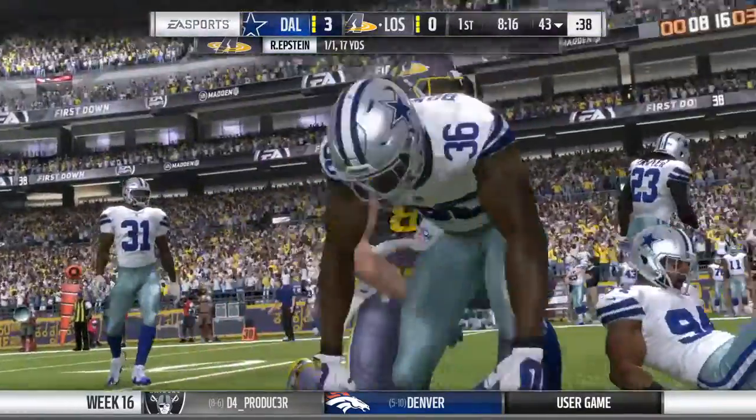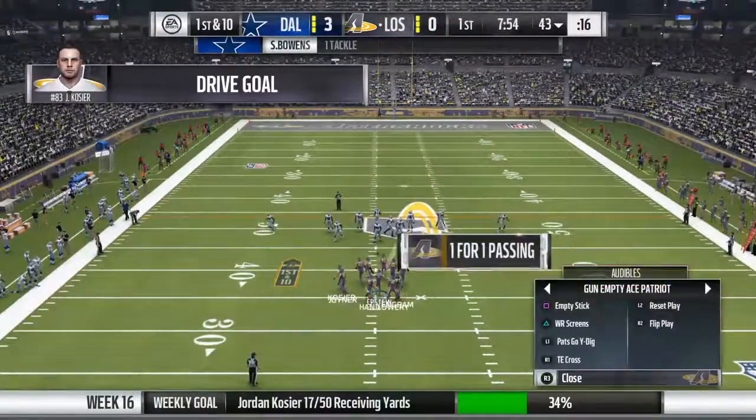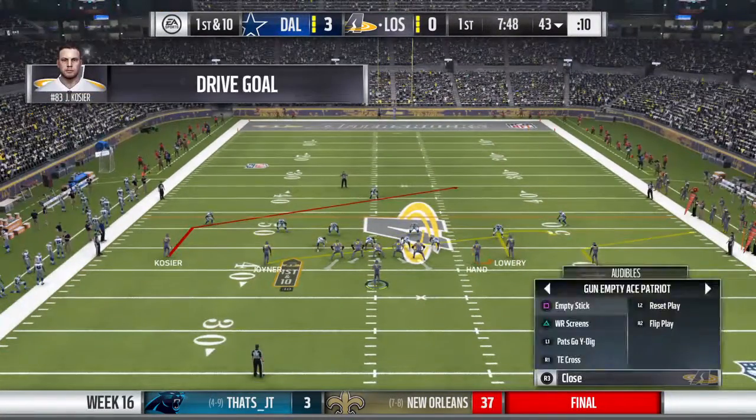And he's taken down at the 43, but not before picking up the first. They were ready for what the defense was showing. They had prepared for that look, recognized it, went straight to the air, got the first. Well done. Love the recognition because you can prepare for everything.